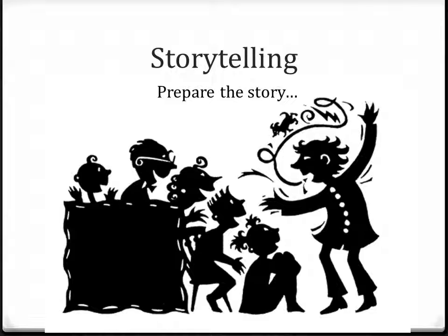Practice it 3 or 4 more times, changing your voice to give the characters voices. Consider your posture and perhaps some hand gestures if you think they will add to the interest of the story. As you tell the story, use pauses to separate scenes. Finally, you might consider adding a prop that relates to the story. It could be a simple everyday object or a puppet or even a colorful book jacket.